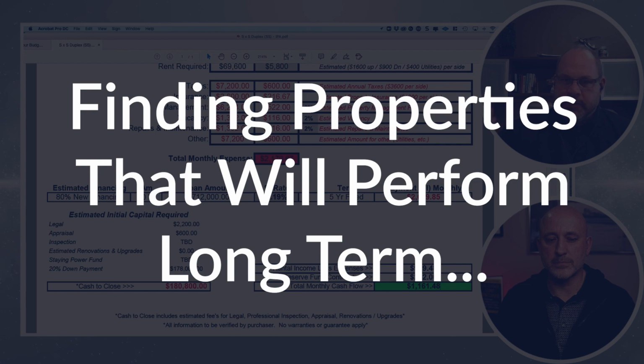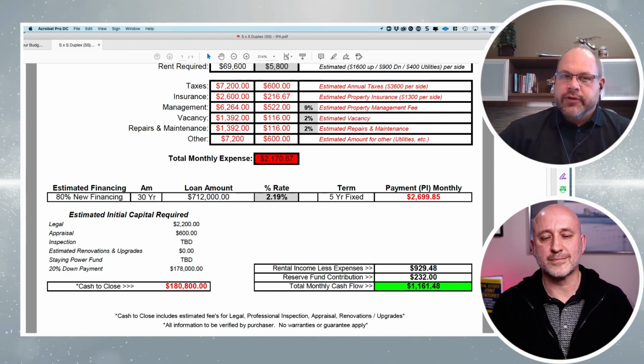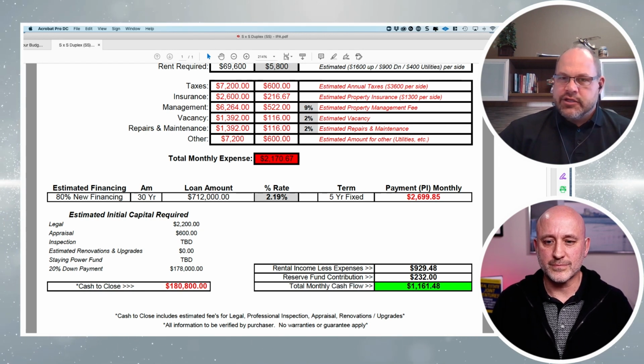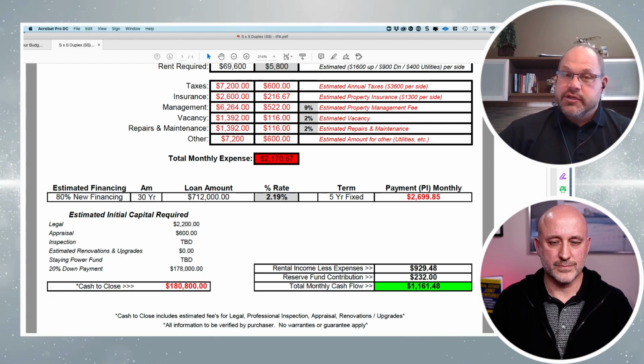Anyone can go out and buy a piece of real estate. That's easy, right? But will you be able to rent it year over year and take your cash flow and put it down on your mortgage principal reduction or buy more assets with it is the question.